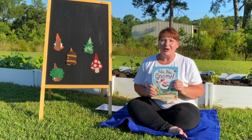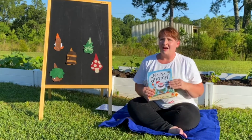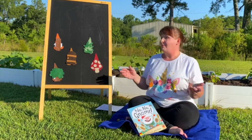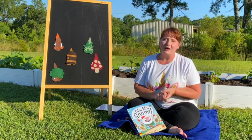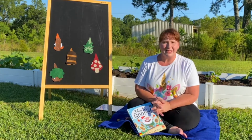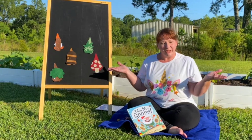So today we are going to be talking all about some gnomes and what this gnome does in his garden. That's why today we are out by my vegetable garden. We're growing some zucchinis, some cucumbers, tomatoes, some melons, lots of herbs and things that Miss Shell likes to cook with. And I thought this is a good place for us.